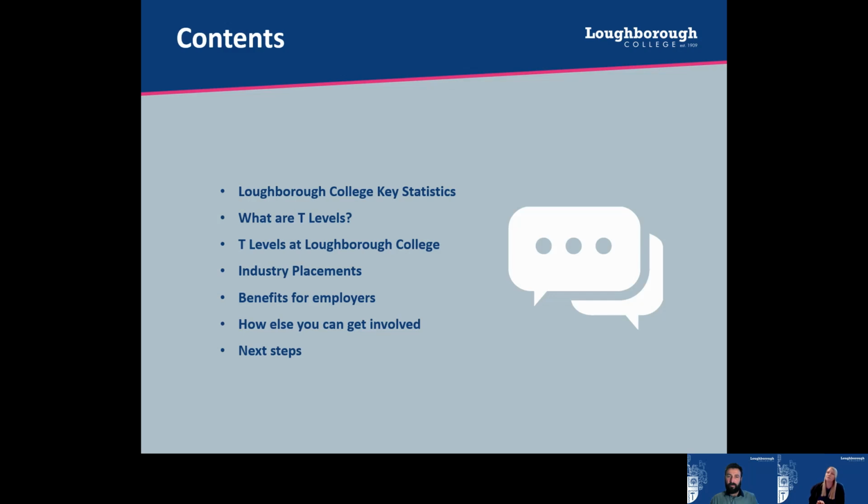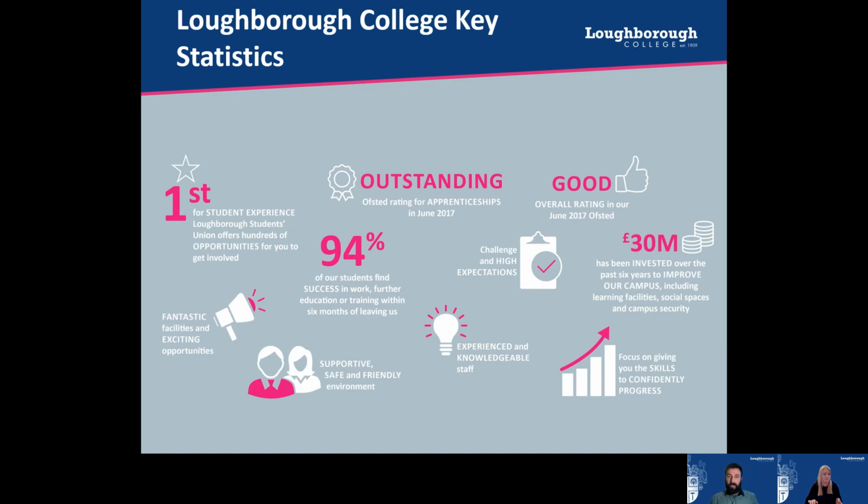So today what we're going to talk to you about is some key statistics in relation to Loughborough College. We'll take you through what T-levels are. We'll talk about the T-levels that we're doing at Loughborough College, the industry placements, which form a key part of the T-levels, the benefits for you as employers, how else you can get involved, and the next steps following on from this presentation.